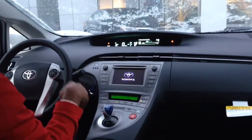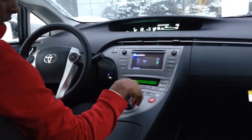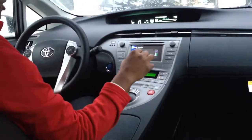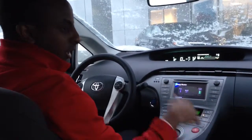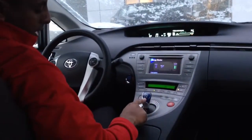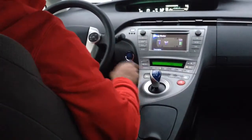Now that's the seatbelt monitor telling me that safety, put your seatbelt on. Now the other part is another safety feature Toyota created for the Prius. Since it's so quiet, when you go in reverse, you'll hear this beeping sound to just check your surroundings and letting you know that you're backing up. And the other thing is there's no park on the shift gear. So there's a button right here highlighted in P, and all you have to do is hit that and you're in park.